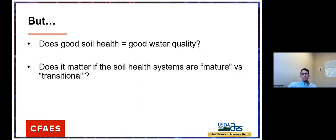But the bigger question that seems unanswered here is, does good soil health necessarily lead to improvements in water quality? This is a big question, and one that I feel has been assumed to be the case by a lot of different organizations, but there's actually very little evidence to support this idea. So this is one of the main goals of the work we're sharing today: to try to answer this question, does good soil health also equal good water quality? And then a secondary question is, does it matter how long the soil health systems have been in place?